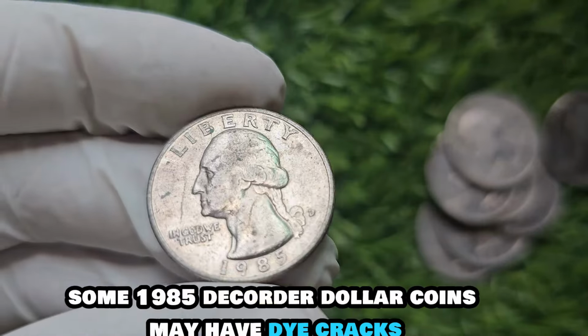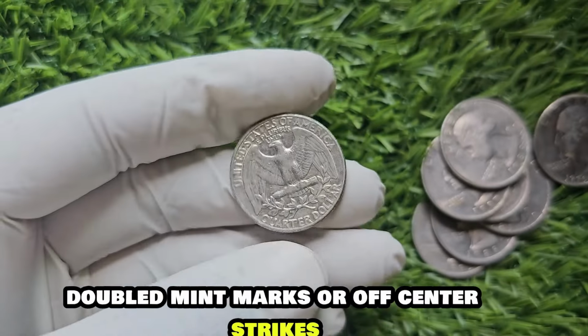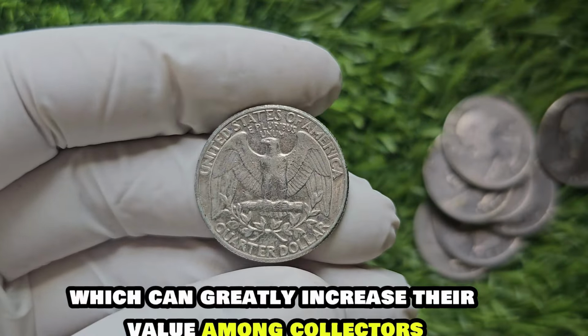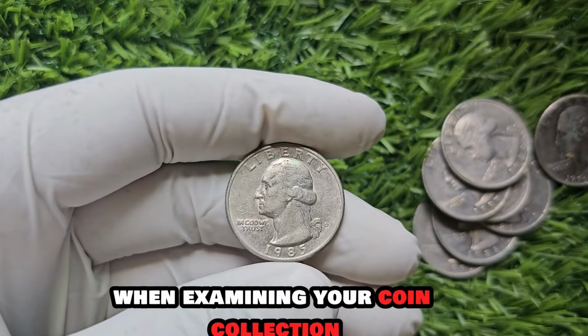For example, some 1985 D quarter dollar coins may have die cracks, doubled mint marks, or off-center strikes, which can greatly increase their value among collectors. Keep an eye out for these anomalies when examining your coin collection.